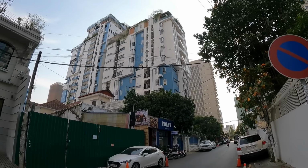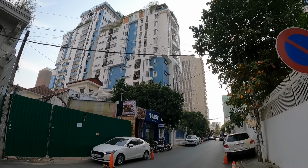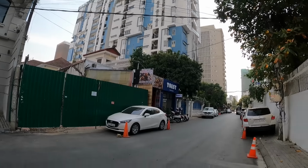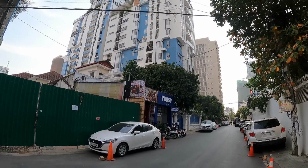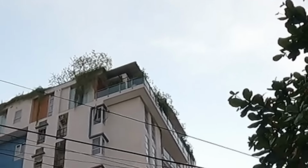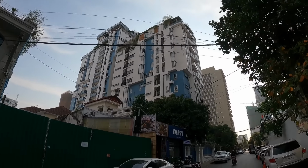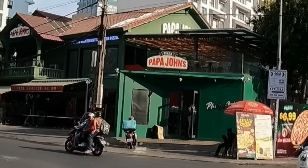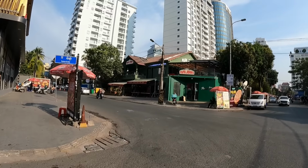And you can tell in the coming years when Cambodia really starts to develop and gain more wealth, this is going to be some prime real estate over here. You can tell it's going to be an expensive area. Those are some nice looking homes. Look, they've got trees and plants growing up on the top. Pretty damn cool. No clue that Papa John's had locations in Cambodia.